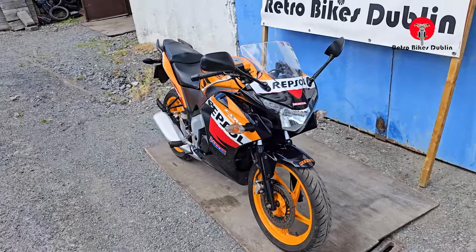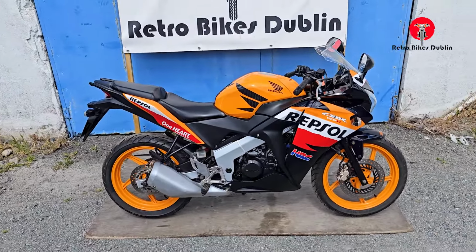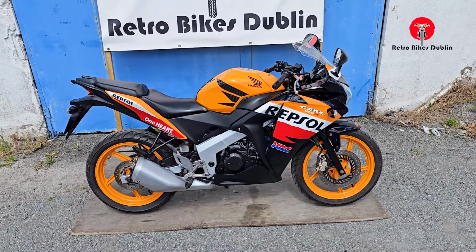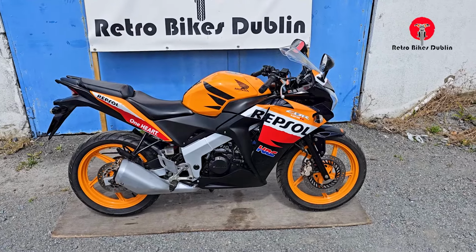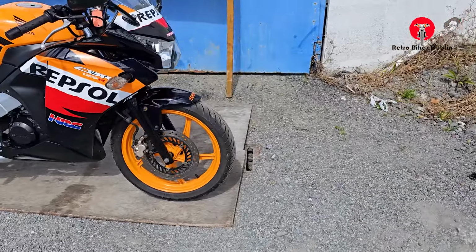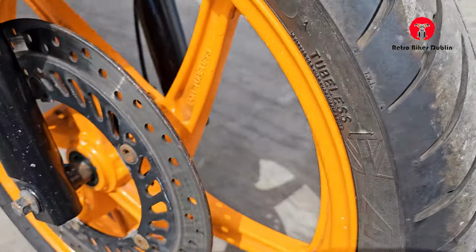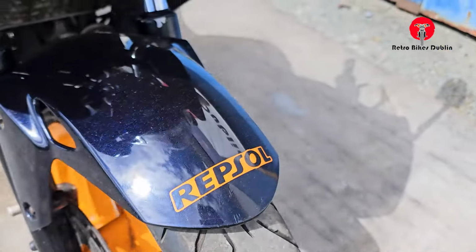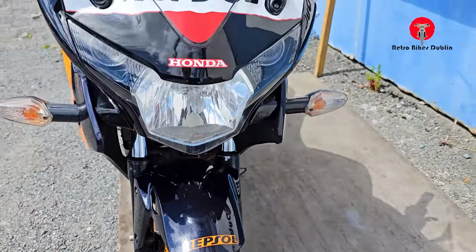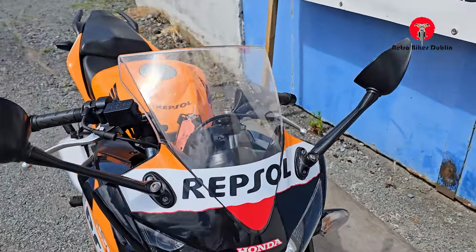This one we've actually put new stickers on in the fairings, all that kind of stuff. They were a bit not great from the previous one. Had a new exhaust, a few other bits and bobs, service, a look through, everything like that. So front tire here is perfect, good condition. Disc is in nice condition up the front. Front mudguard is nice condition. Headlamp and indicators are factory. Same with the mirrors.